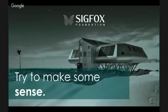So when we launched the foundation a couple of months ago, the idea behind it was to showcase to people that IoT was not only about gadgets, it can actually save lives. And this is what we did with the foundation. They put 2 base stations on the Belgium station in Antarctica, where you have researchers, and they gave 40 GPS trackers to all researchers on the base.